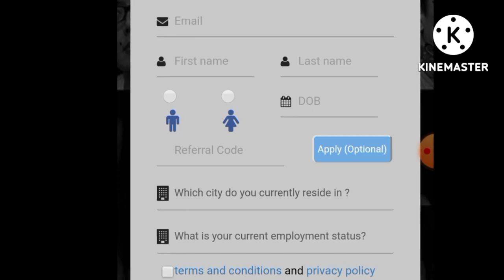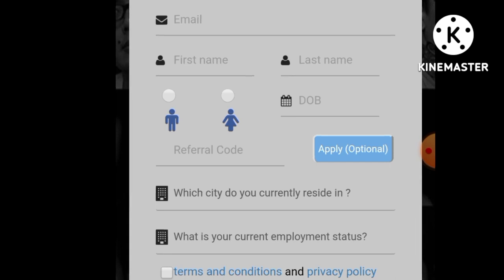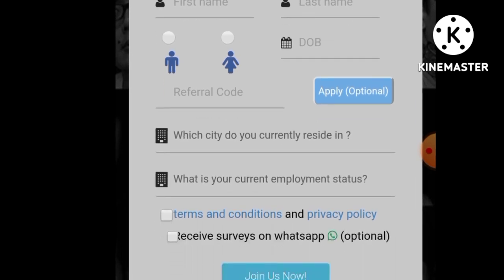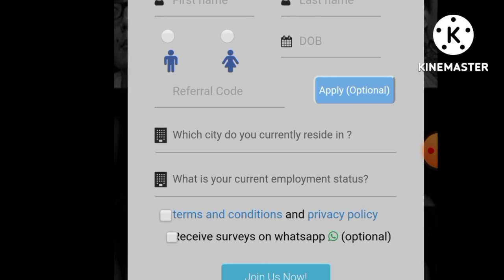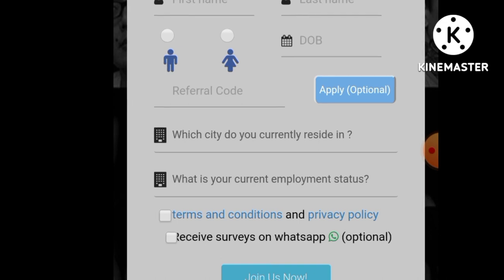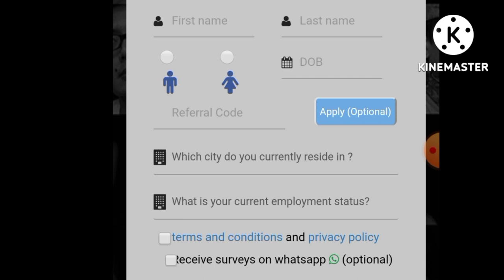Most of us might not even log in to our Gmail for a week. But WhatsApp is where we go almost every day. So if you click on it, you will get your mails in your WhatsApp. It will enable you to do your surveys fast and get paid. Then you click on join us now. Once you click on join us now, they will send you an email for verification.